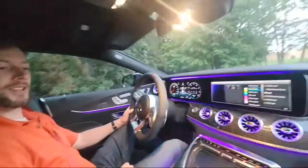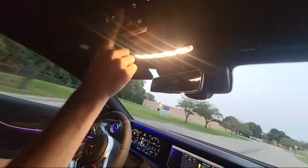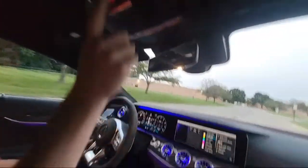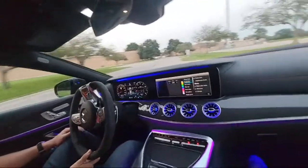I gotcha. Yeah. Look at how cool these lights look. Probably not showing up on the camera. It might not be very well, a little bit, but yeah. A lot of glare. Yeah. Okay.